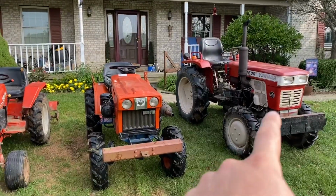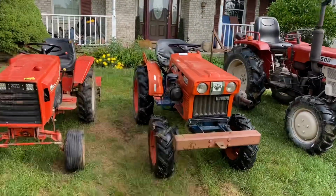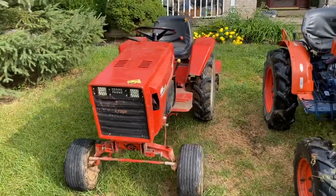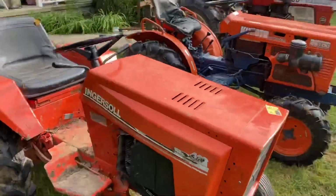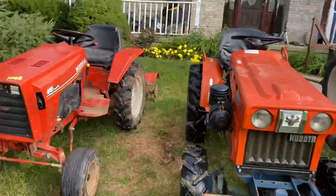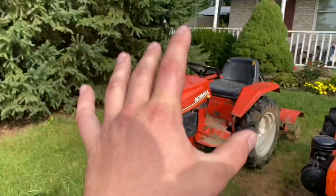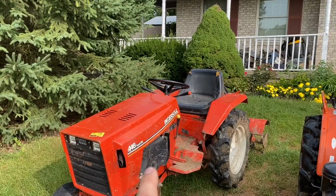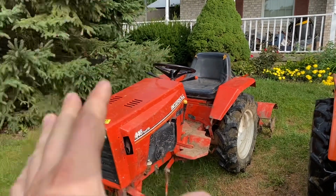We have a Yanmar 1500D and a B6100 Kubota. This here is my Case 446, just for size comparison. So right off the bat, you can see the Kubota is pretty close in size, or somewhat close in size. The Case is a really great tractor. However, unfortunately for the Case guys on my YouTube channel, I am gonna sell this thing. I really, really loved it.